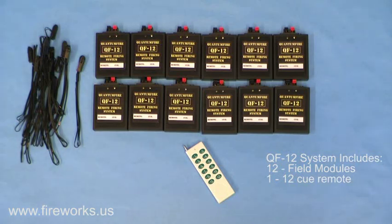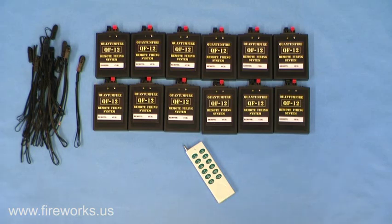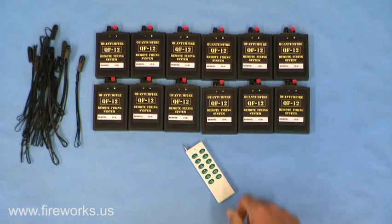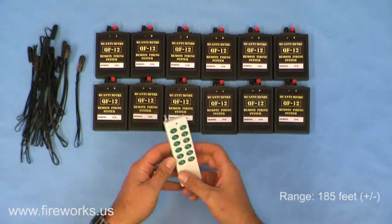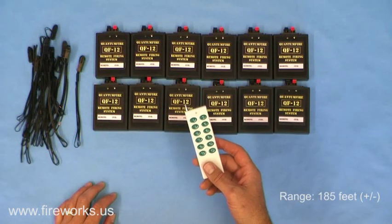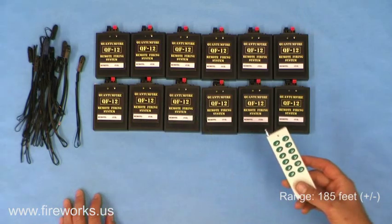And here it is, the new Quantumfire QF12 wireless remote firing system, the best consumer wireless firing system on the market today. Our Quantumfire QF12 system is a versatile and economical answer to a variety of consumer firing demands. This convenient system is stable and rugged and has many benefits of more expensive professional systems. For one, the range from the remote to the field units is approximately 185 feet, which is more than enough for your typical Class C display.